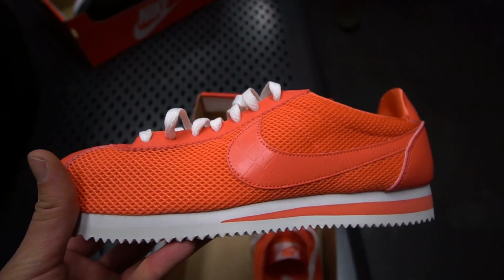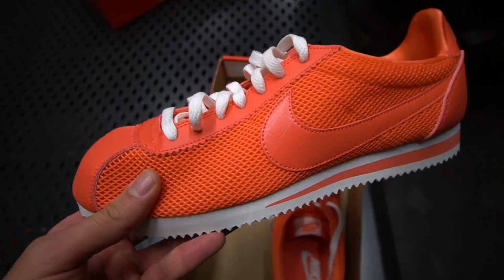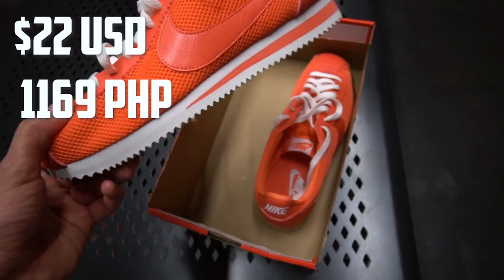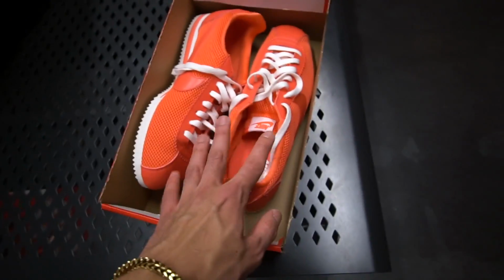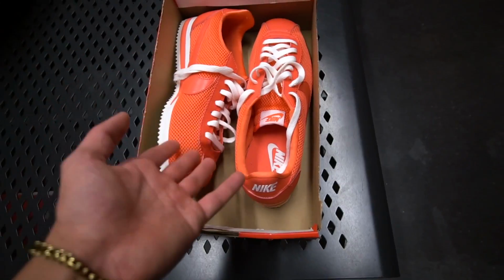We got some size 11.5 women's or 10 men's Nike Cortez in this peach colorway with a weird mesh upper, and these are going for $30. And sometimes, guys, the sneakers in the women's sections will be cheaper than the men's equivalent. So check out the women's section. You might be able to find the same shoe, but for a cheaper price because it's in a women's section.